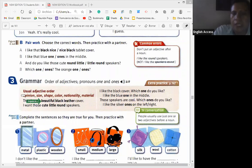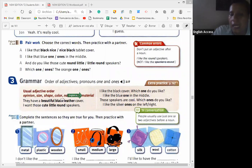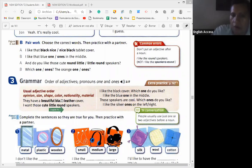Beautiful would be opinion, right? Yes, opinion. And then size, but here we don't have a size. What's the next? Shape. We don't have shape. We have color, exactly. So beautiful, black, and then nationality. There is no nationality. Material? Leather. Okay? Material, leather. So, remember, two or three adjectives are common. No more than that.